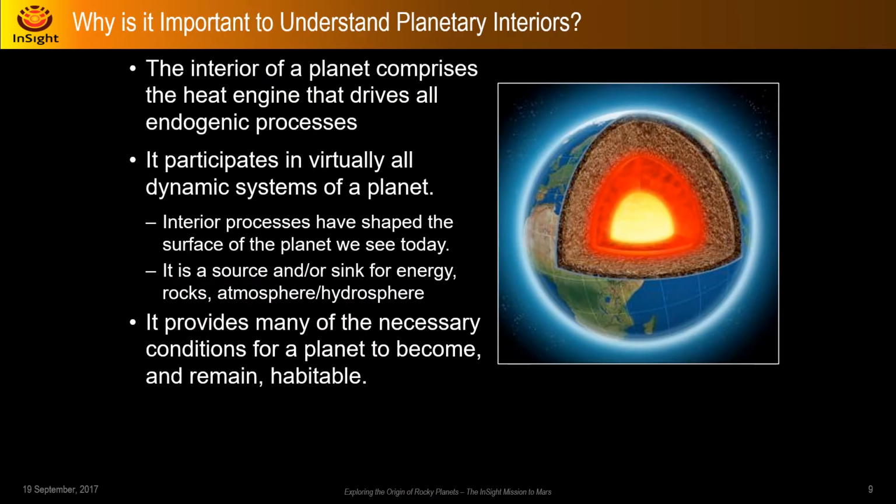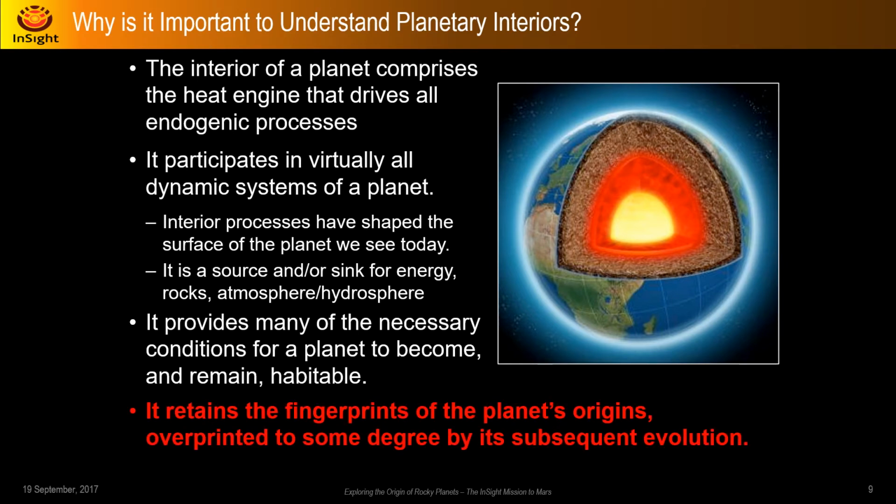Now, endogenic processes help shape a planet. The interior of a planet holds clues to the processes that formed it, and so we can apply that knowledge to other planets both in and beyond our solar system. Planetary interiors retain the fingerprints of a planet's origins, even though they may be overprinted to some degree by subsequent evolution. In Mars' case, we put InSight on the ground to help us understand the interior of that planet.